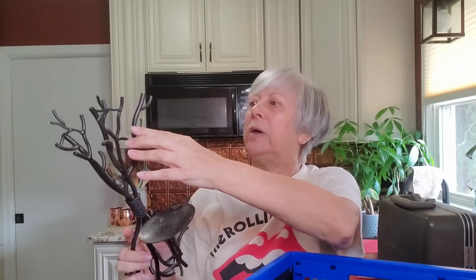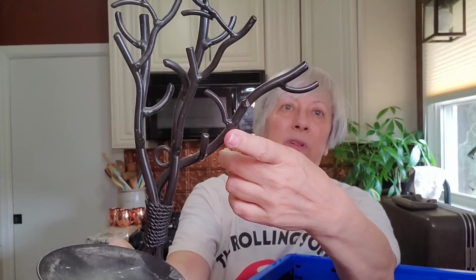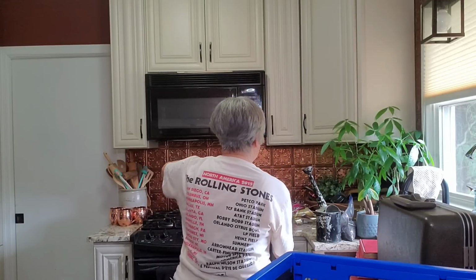I found these 2 candle holders that go on the wall, and oh yeah, Heidi pointed out to me that right there, it's missing one of the branches, but it's really hard to tell. So I'll just touch that up with a little bit of paint. Right there, you can see it. And on the tag, I'll put as is, so folks know that there is something wrong, but there is a set of 2 of them. They're pretty cool, and they're quite heavy too. Let me put those back here.